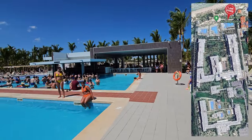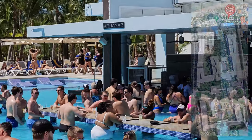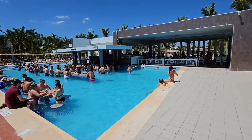But like I said, if you want quietness, this is not the pool for you. And this is what's considered the party pool, I would guess. What I like to call the tweaker pool. There's definitely a lot of tweaking going on in this pool.